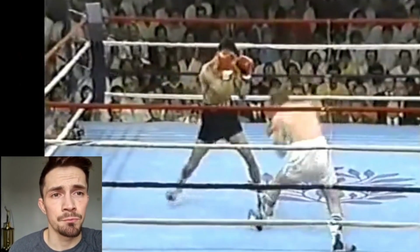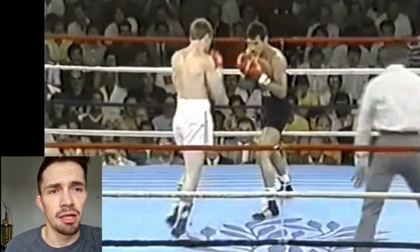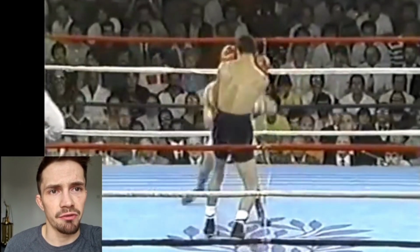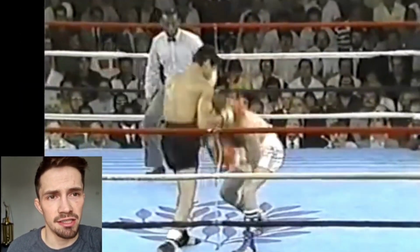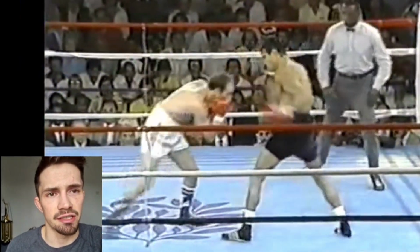So we've got this dynamic between the taller, rangier fighter in Alexis Arguello and the shorter, more compact fighter in Kevin Rooney, who uses that typical peekaboo style, using the jab, then moving the head, and then looking to get inside with hooks.